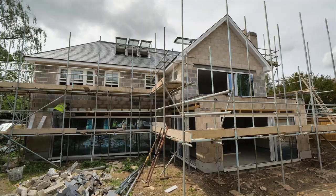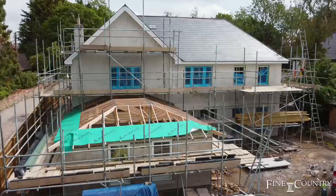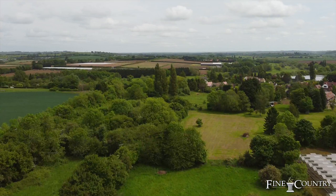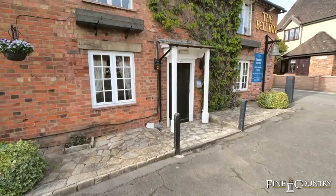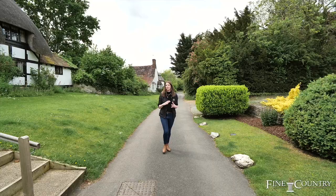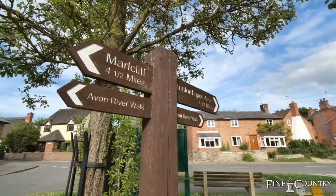Rose Lord from Fine and Country, and you join me in Wellesbourne-on-Avon, just 4 miles from Stratford itself. This is a thriving village which offers an abundance of amenities, from an 18-hole golf course to 3 pubs, one of which, the Bell Inn, is award-winning, offering great food and a lovely garden to sit in. There is also a village shop which offers a post office, a deli, a butcher's, and even a boutique shop.